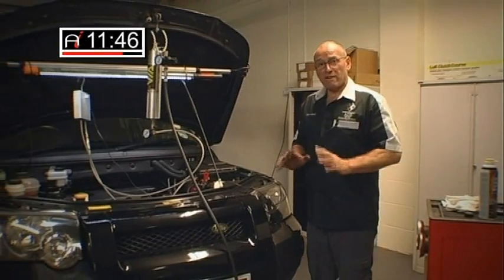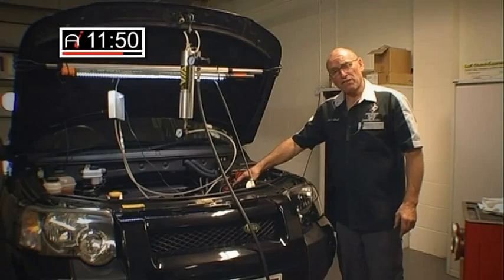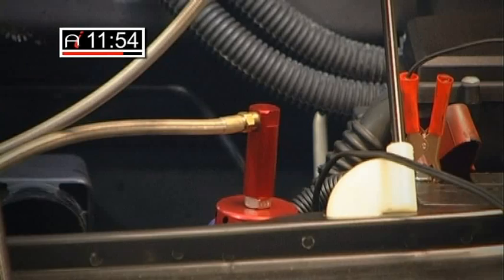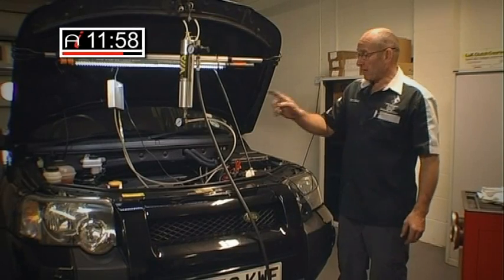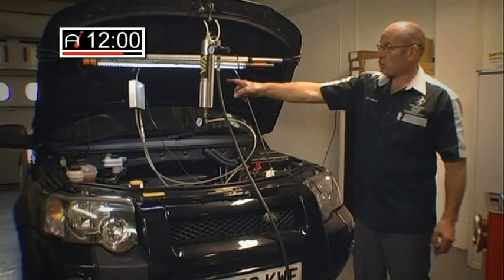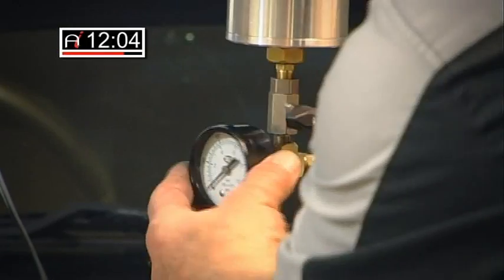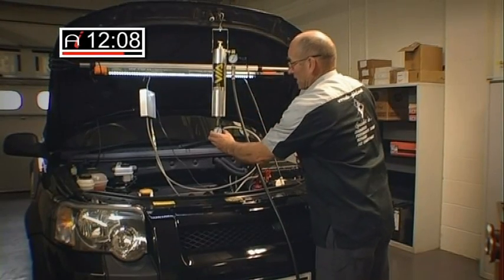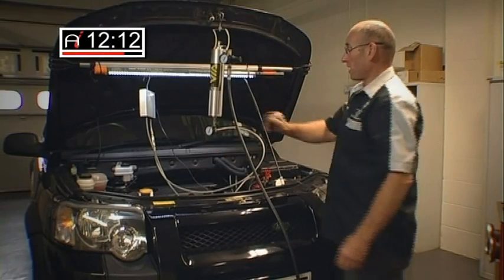You don't need to rev the engine up. Indeed, it can draw enough air at idle through this device to enable the engine to run, as you can see. At the moment we haven't opened the valve or set the trigger mechanism, so we'll open the valve. That's reporting the pressure in the system. I'm now going to engage the trigger.